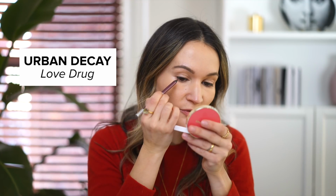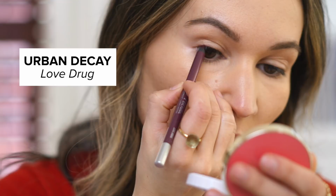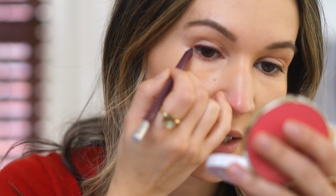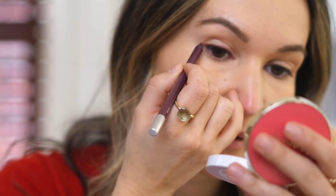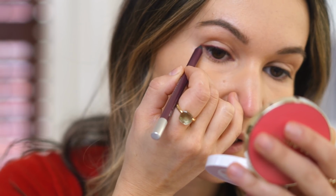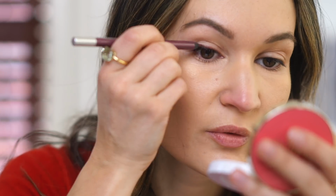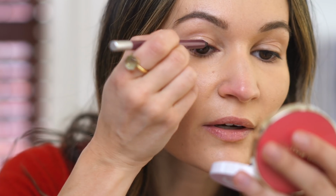For the eyes, I'm going to start by doing a little burgundy eyeliner. I will start with this 24/7 eyeliner from Urban Decay, and I'm starting on the outside. When I'm working with a pencil liner, I always like to start really small and subtle and then slowly build it up. If I try to get too brave with a dramatic line right off the bat, it rarely works in my favor. Then I'm going to take my finger and try to use my finger to draw out the wing.